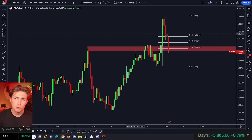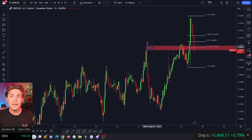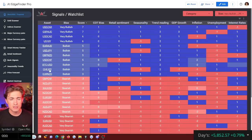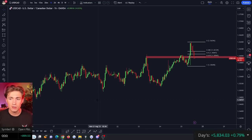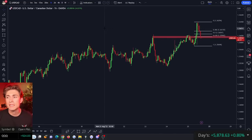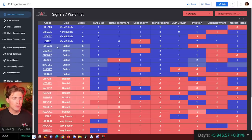Now that we've had a healthy pullback, it doesn't look too bad in my personal opinion, and the dollar still looks, in my opinion, more attractive than the Canadian dollar, as actually the Edge Finder has been giving us a nice bullish reading on dollar CAD for the last few weeks. Congrats to those who might have caught some of that upside. It has been very, very strong and plenty of money to be made, just kind of going with the flow there for the last few weeks. So again, that's what I've got for you guys.